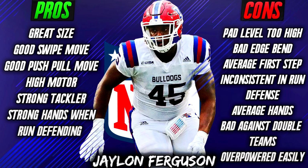Double teams completely take him out, and I don't think he's ever going to be someone that's double teamed at the NFL level. He is overpowered quite easily, both as a pass rusher and a run stopper. His bull rush is super, super weak, and it's something he goes to far too often.